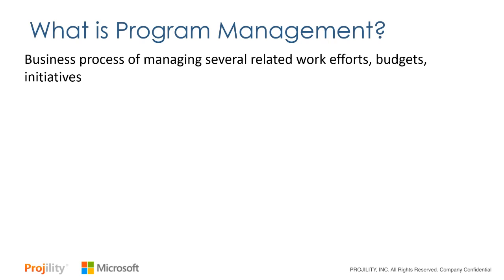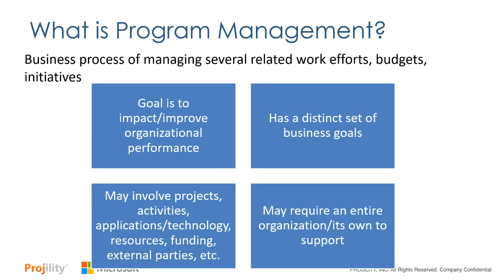And what is program management in general? It is really the business process related to managing these work efforts, budgets, and initiatives in very defined ways. On the top left, you'll see we have a goal of having some kind of a positive business impact or improvement to organizational performance. Again, improving throughput, reducing costs, becoming a larger company, delivering some service to our constituents. It has a very distinct set of business goals on the right. It's going to involve multiple projects, activities. It could have different technologies. It could have different resources. It may have different funding sources. It may have external parties and partners involved in it. And finally, it may require an organization of its own.